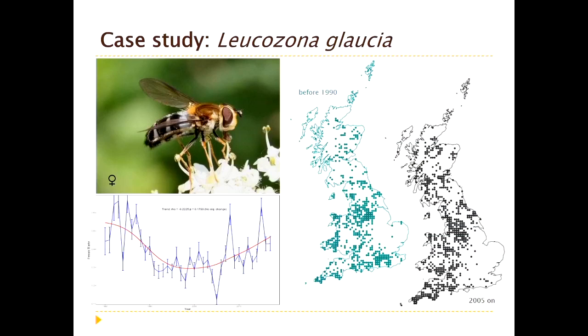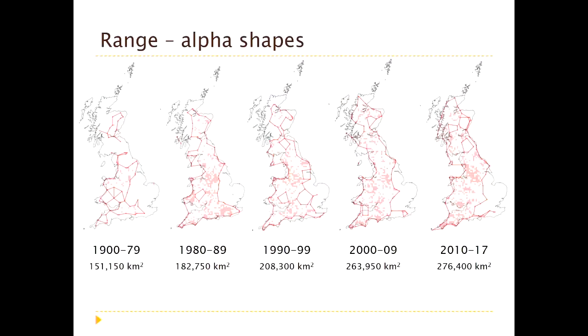So what can we do with the recording scheme data to investigate that? Well, the first thing we can do is look at the actual raw observations. So this is the 10 kilometre squares for various time slices. And we can fit a polygon around these observations. There's a class of polygons called alpha hulls. An alpha hull tries to fit a shape that is a tighter or looser fit depending on a value alpha. And I usually use a value of alpha of around 50 kilometres, which means if you've got more than a 50 kilometre gap in the distribution, it'll break into more than one polygon.